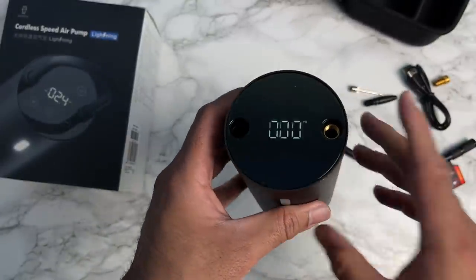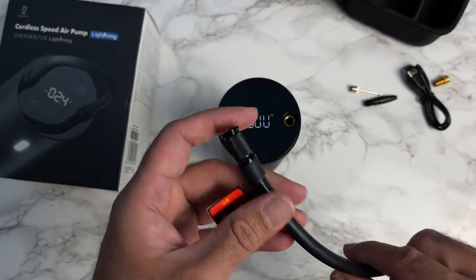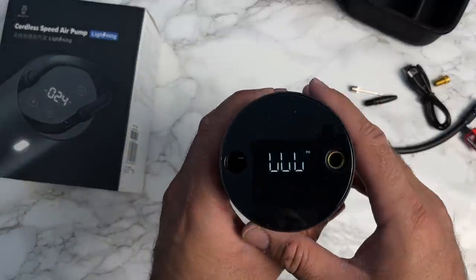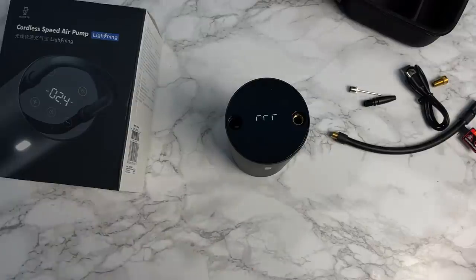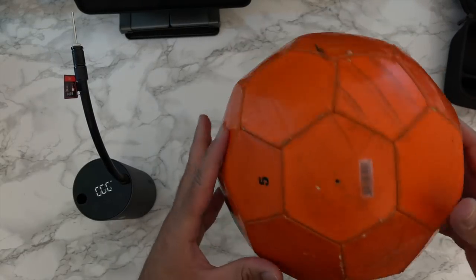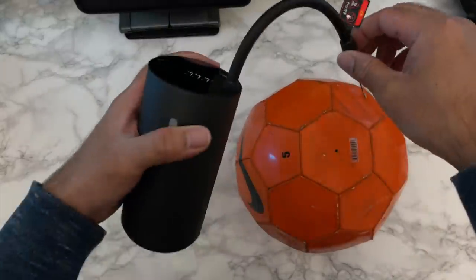This pump also has auto pressure level detection. So as soon as you attach it to a wheel, before pressing anything, it will automatically show you the current pressure level. It will detect it and let you know. And then you can go ahead and start inflating. So I've got an under inflated football here. Definitely needs to be pumped up. We're going to try this out on this football.